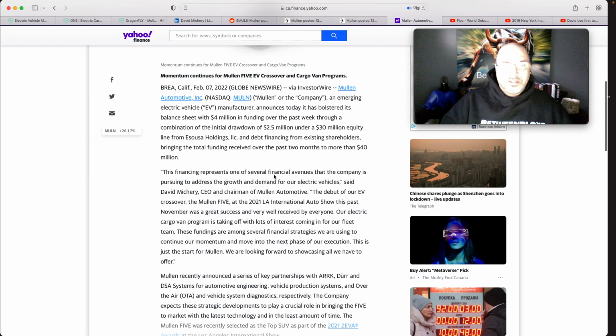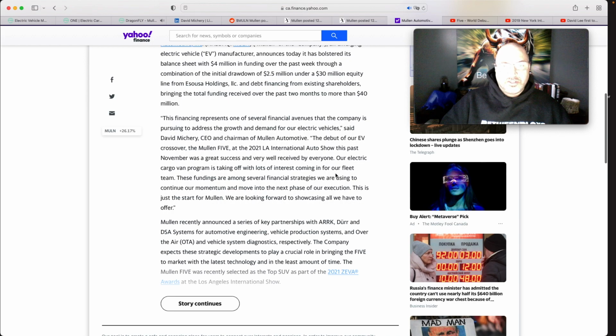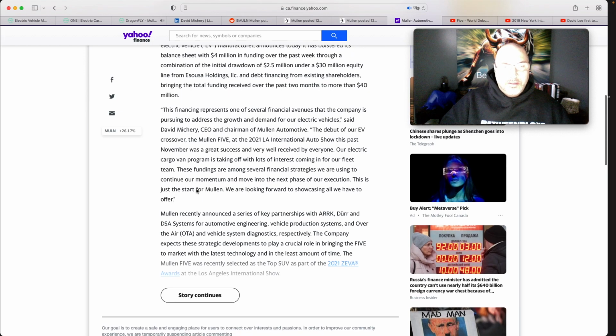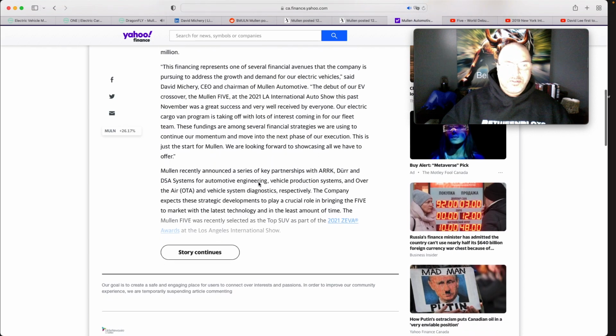This financing represents one of several financial avenues that this company is pursuing to address the growth and demand of our electric vehicles, said David Mitri, CEO and chairman of Mullen Automotive. The debut of our EV crossover, the MULN 5, at the 2021 LA International Auto Show this past November was a great success and very well received by everyone. Our electric cargo van program has taken off with lots of interest coming in for our fleet team. These fundings are amongst several financial strategies we are using to continue our momentum and move into the next phase of our execution. This is just a start for MULN. We are looking forward to showcasing all that we have to offer.